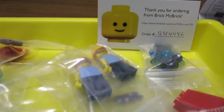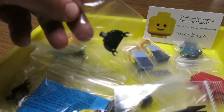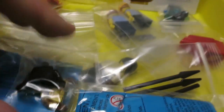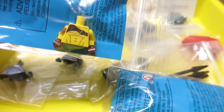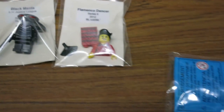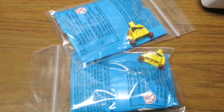Alright, next Bricklink order from Brick McBrick. I exclusively came here for the Black Manta torso superhero, at the cheapest price by a couple dollars, I think, or pretty close. This is a cool way to do these. If you open the pack and then just put the torso on the outside, so I gotta write something on there. That's a good idea. And we got some of these guys. That order did not complete much, but actually there was a couple other things that I have extras now of, and I'm going to part these 2 out into my Bricklink store.